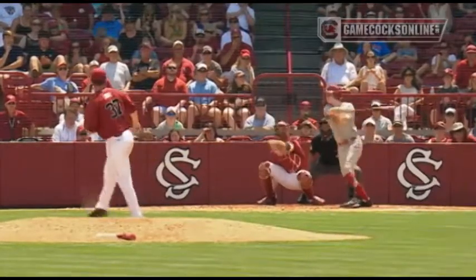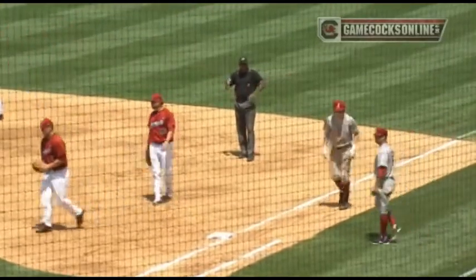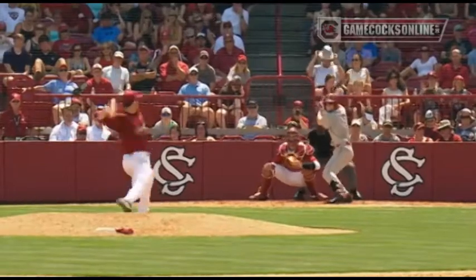0-2 pitch. There's a bouncer to first. Kyle Martin's going to go for second. For one, he threw it high, and they get one, but they can't get the relay at first. Going to be on the corners, first and third. Alabama has a run. Pitch on the way.